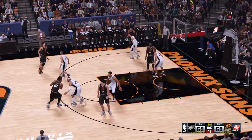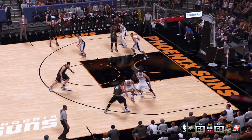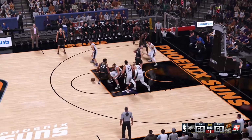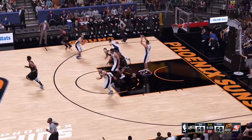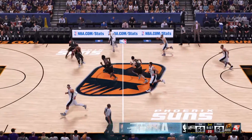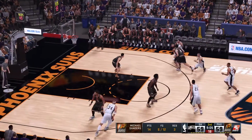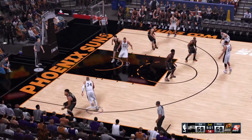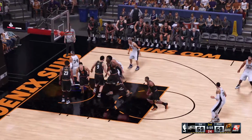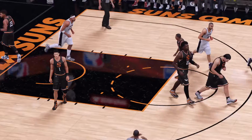There's the screen. And Sanders, here we go. Shoots from the line. Another miss by Sanders. No doubt it's been a bit of a struggle for him here in this quarter in terms of scoring. Green with the ball. Chris Paul covering. Here's Pierce. And that comes off the assist by Duncan.